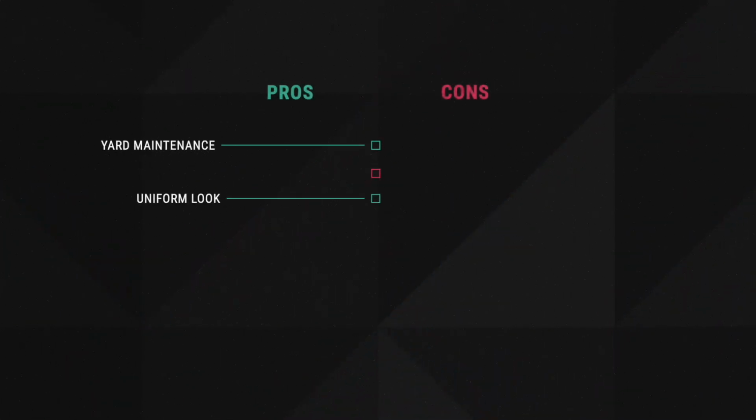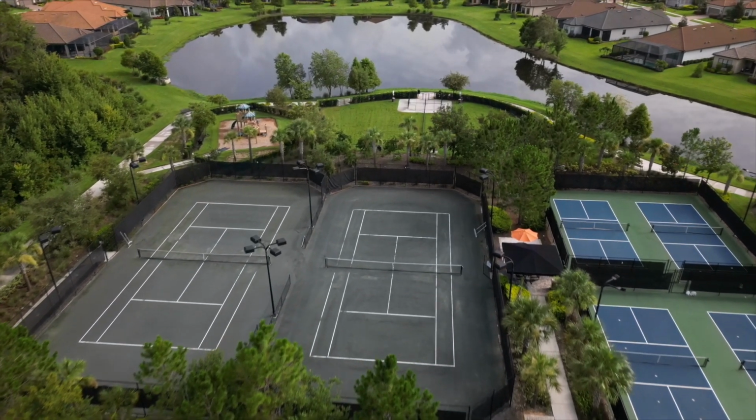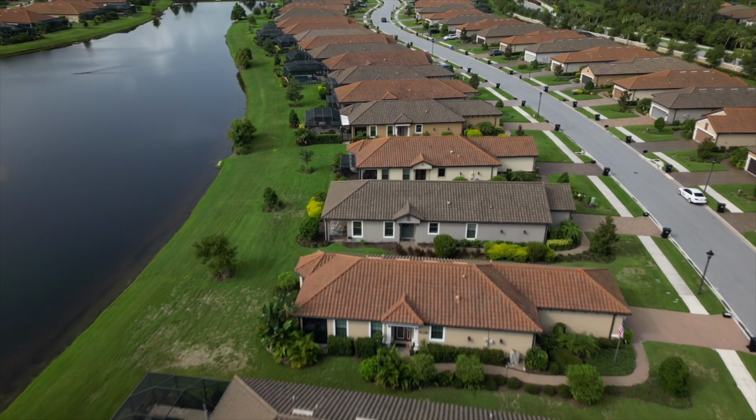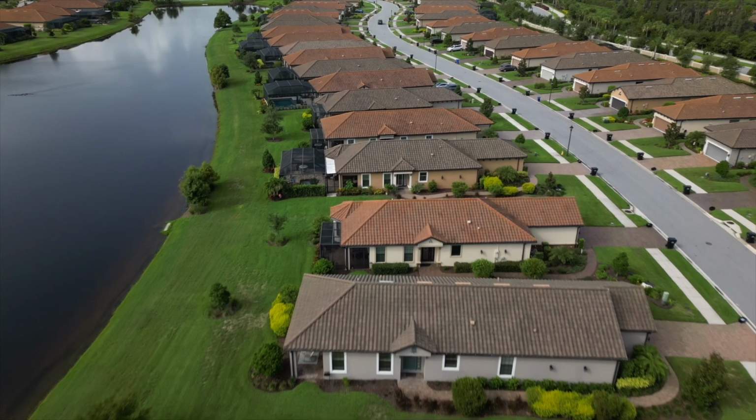Pro number two, everything looks very uniform. So a lot of neighborhoods look uniform, but the Esplanade section takes it to another level, has kind of resort style amenities and landscaping throughout the roads and all that kind of stuff. It feels very uniform. I really want this cloud to block the sun so I can sit out here because I like this spot. So why does it matter that everything looks uniform? Some of you just want that.